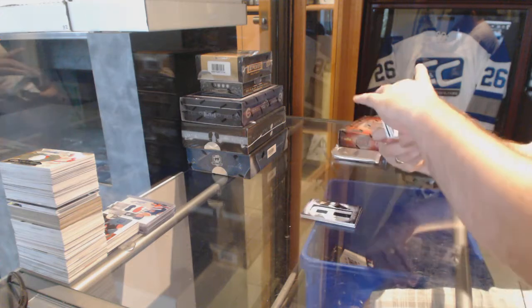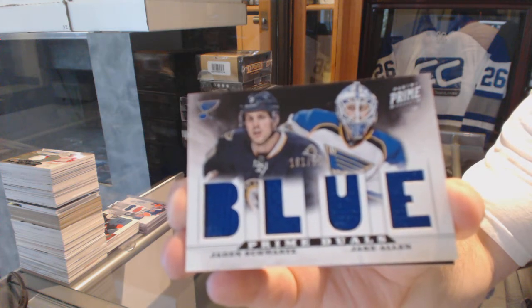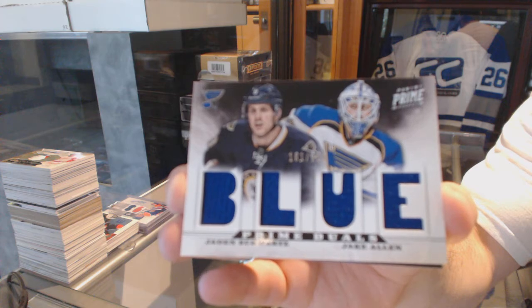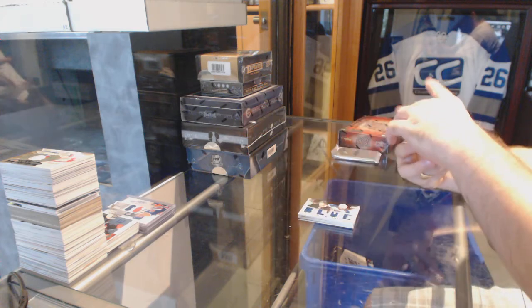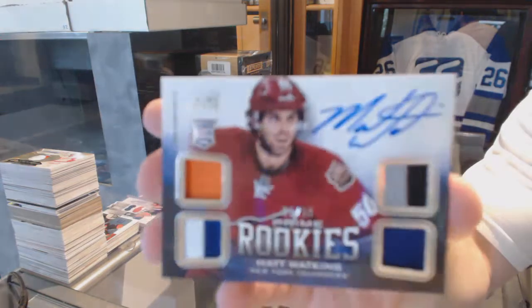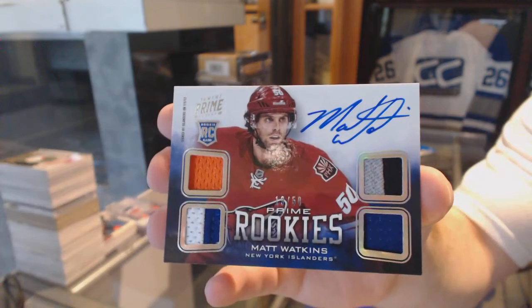For the St. Louis Blues, number 200, dual jersey of Schwartz and Allen. Well, they got a triple colored patch auto so far. It's not bad. For the Islanders, number 50, dual prime jersey, Matt Watkins.